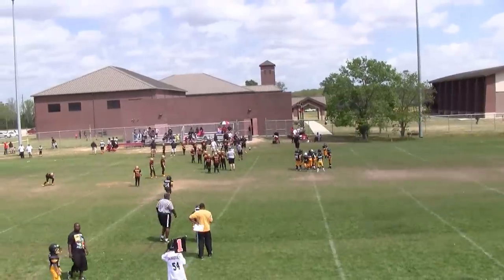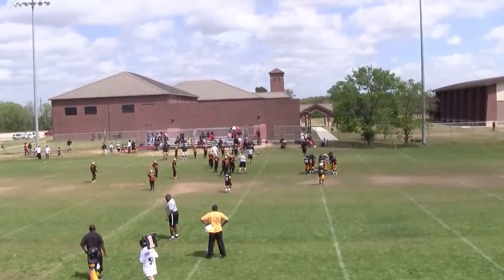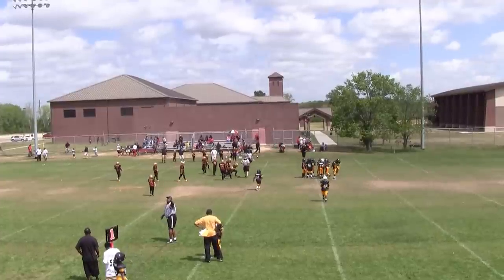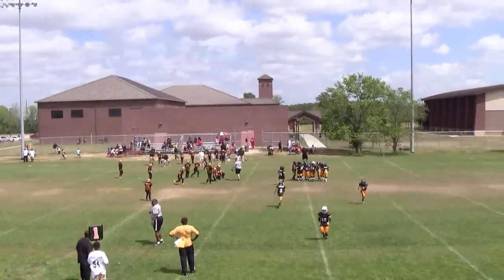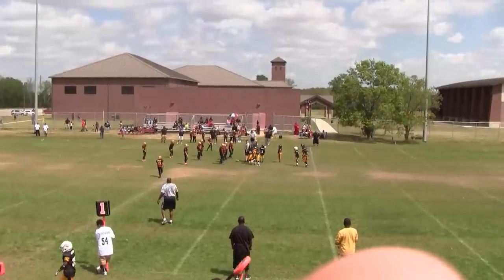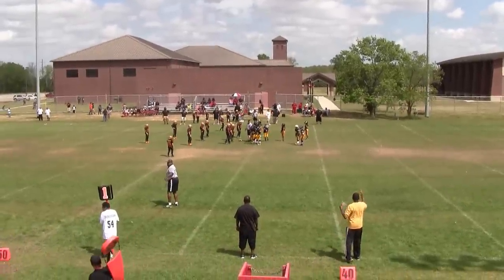I missed the second half kickoff. The ball is down. It's the Cowboys ball on the 47 of the Cowboys. First and 10.